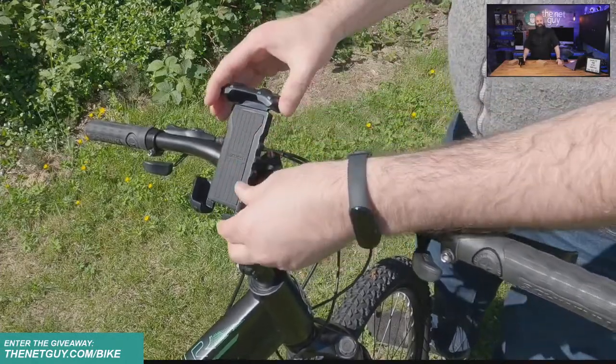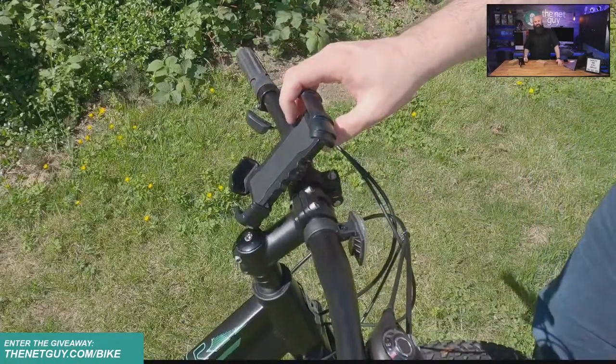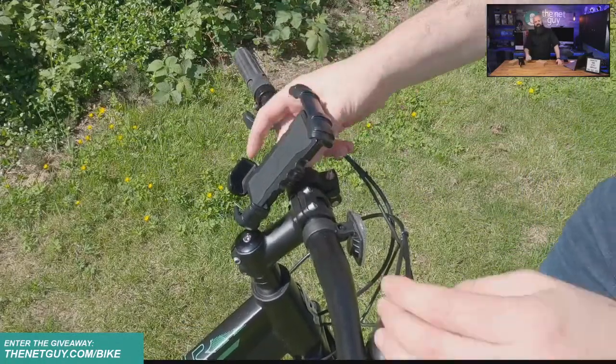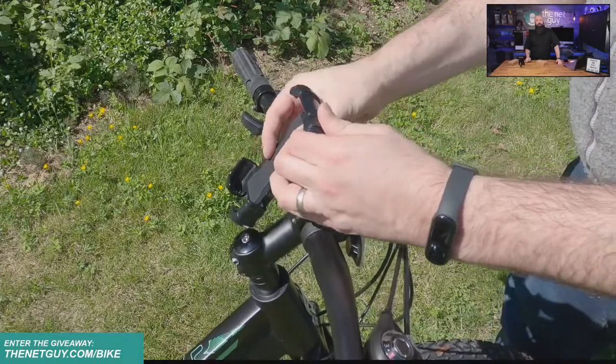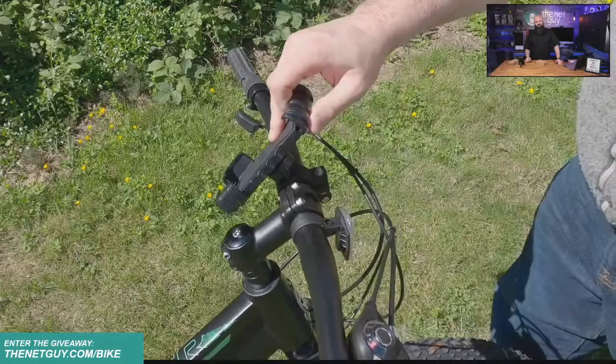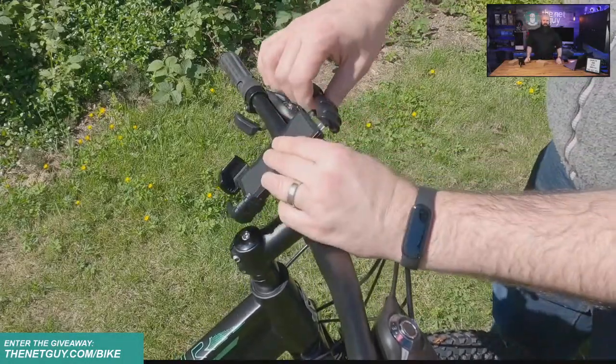I could also see using this on my boat because boats have handrails and rails everywhere. And I was super excited about that. So now I'm just playing with the lock mechanism, seeing if I can access it easily. And that keeps the phone from falling out, which is really cool. And then if you loosen the ring, you can adjust that. And you can move it up and down, in and out.